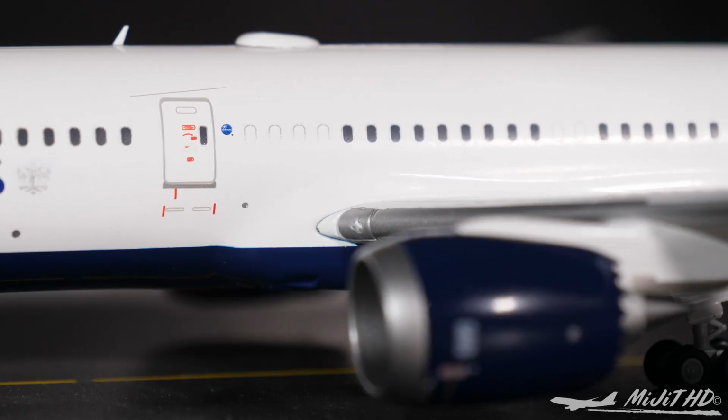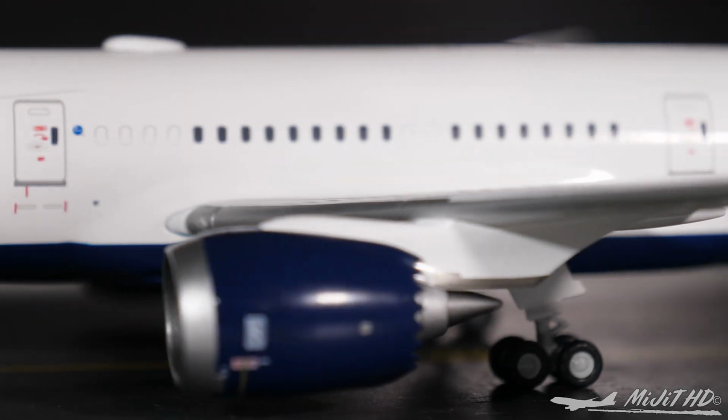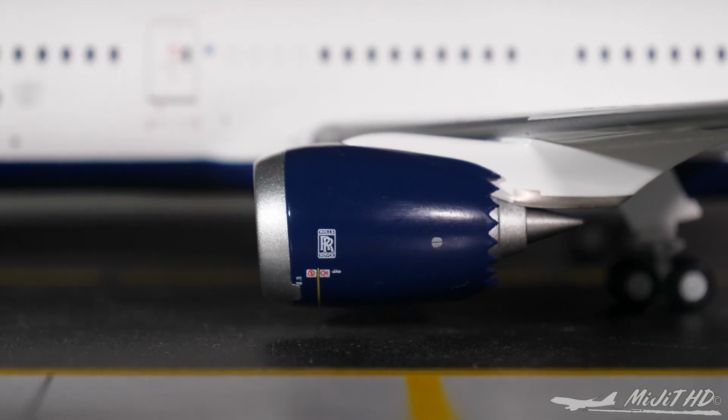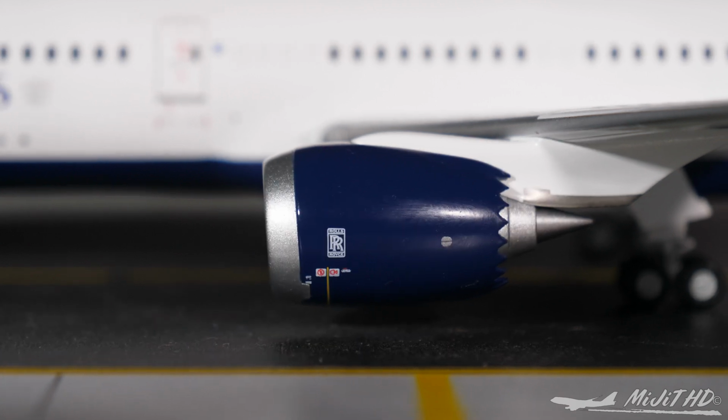The inboard landing lights, the realistic looking landing lights there. Then also the Rolls-Royce Trent 1000 engine. You can see the chevron teeth at the rear of the nacelle. They help mix the cooler bypass air with the internal exhaust air a lot more cleanly, efficiently, to reduce noise and improve upon the thrust from the engine. Of course, the Rolls-Royce logo.